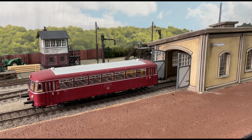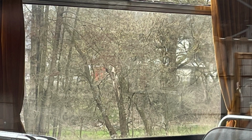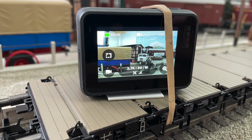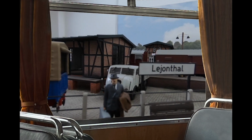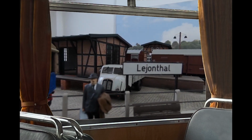Now, I like this model so much that I decided, there is actually a real one not far from where I live, which now functions as a cafe. So I went there, took a picture from the inside, and then managed to fit a camera on top of a freight wagon and drove it around my layout.